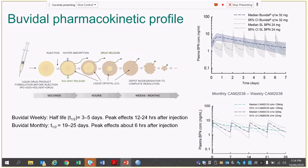This slide, which is entitled Buvidal Pharmacokinetic Profile, for those on the telephone, gives you an overview of the pharmacology of the Buvidal products. Both products more or less work on a similar concept: the buprenorphine is impregnated in a matrix. The matrix tends to be a liquid. They're both clear solutions. Then as the product is injected, it comes into contact with water from the subcutaneous interstitial tissue. That water then gets absorbed. As it gets absorbed, the liquid of the injection forms into a gel or liquid crystal, and the drug is then slowly released according to the matrix itself, over either a 7-day period or a 4-week period.